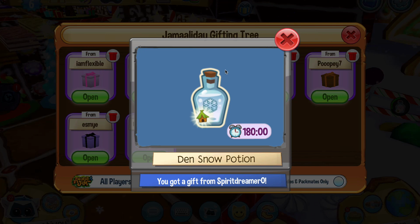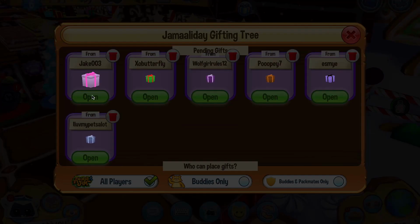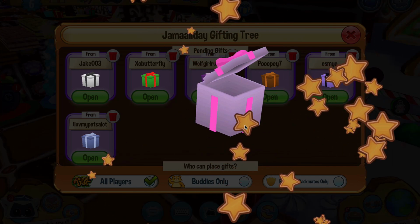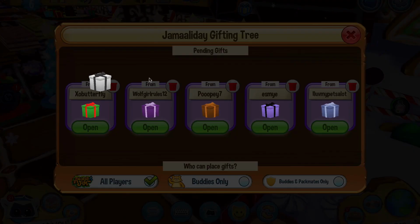Snow potion. Oh my goodness, I was wanting someone to gift me a snow den potion. Thank you, Severe Dreamer. You have granted my wishes. Thank you. I need snow in my life. Even if I can't have it in real life, I need some type of snow. So thank you. A shepherd's blanket from Ironfly.